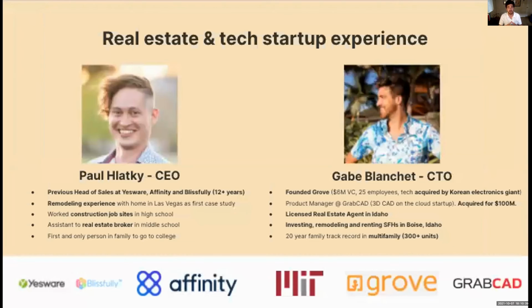Now, our team can build this. I studied engineering at MIT, then worked at the first company to bring 3D modeling into the cloud before we sold the startup for $100 million. I then founded, raised capital for, and exited another tech company. My partner, Paul, has deep experience in enterprise sales across several startups.